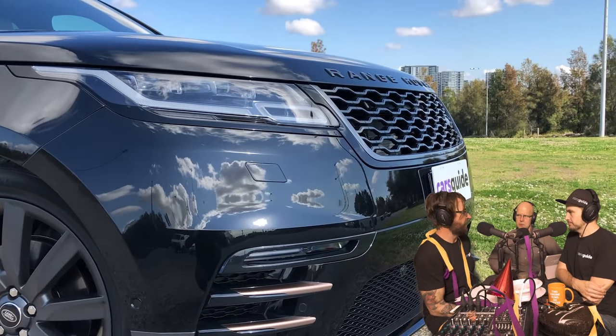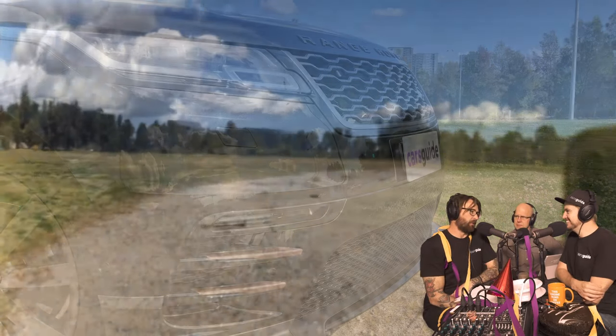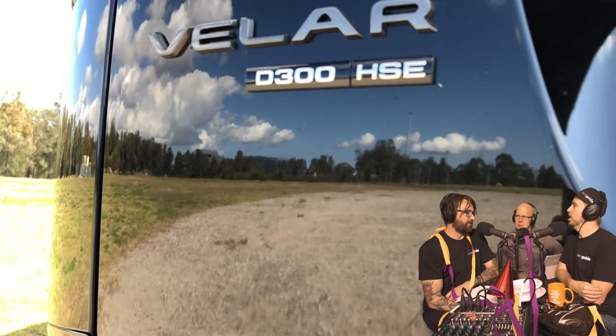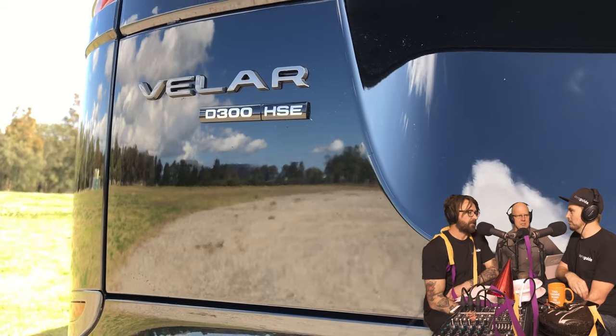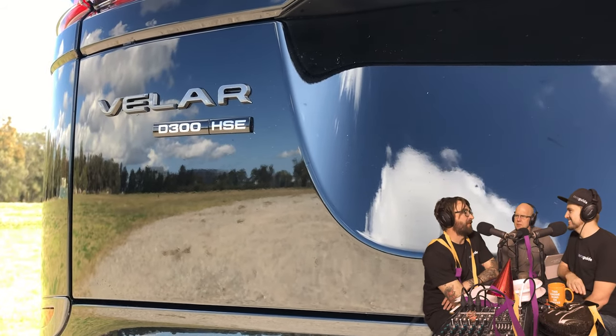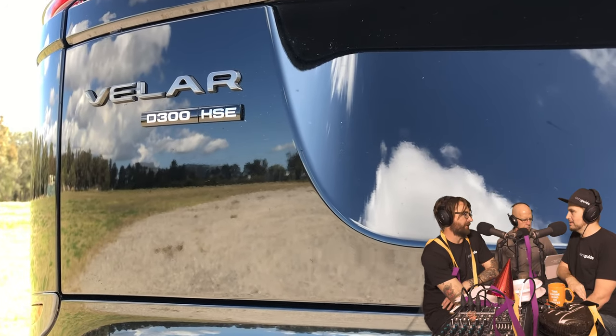And HSE is the top spec? Yep, spec as well. And R-Dynamic, what's that? R-Dynamic means sporty. So you get sporty bits in terms of the front and rear bumpers. Like the AMG line. It doesn't actually provide you any more performance, right? Yeah, but it does make it look sportier.